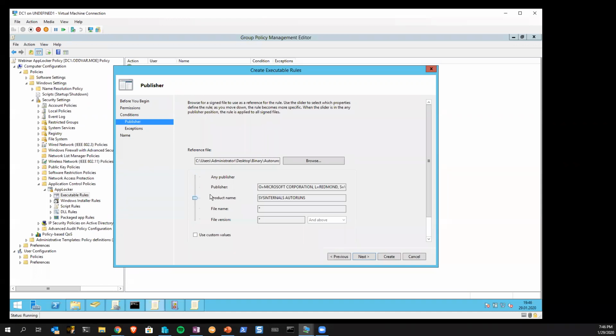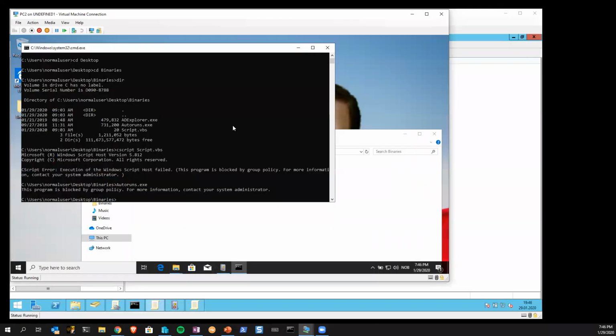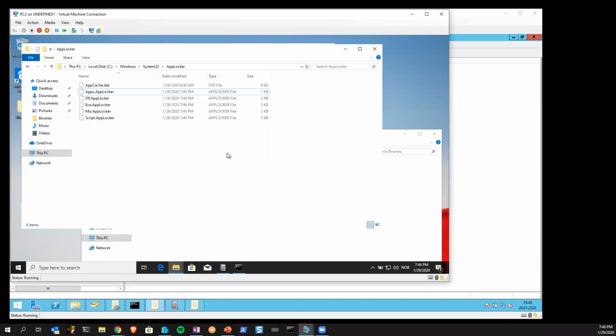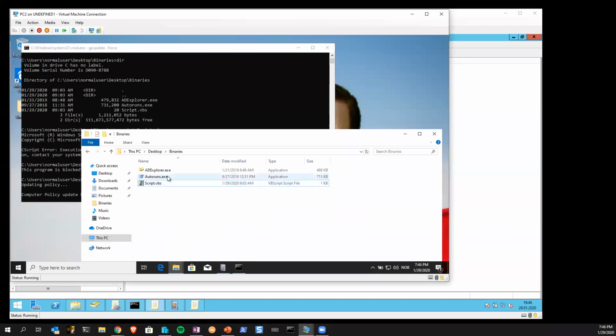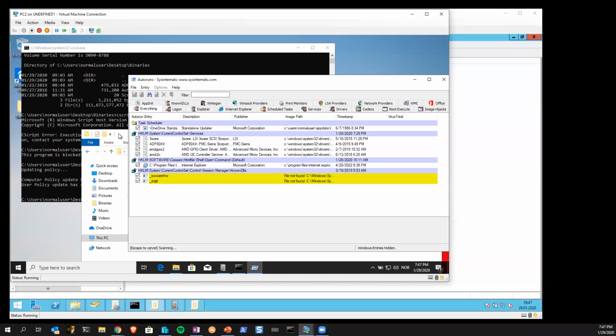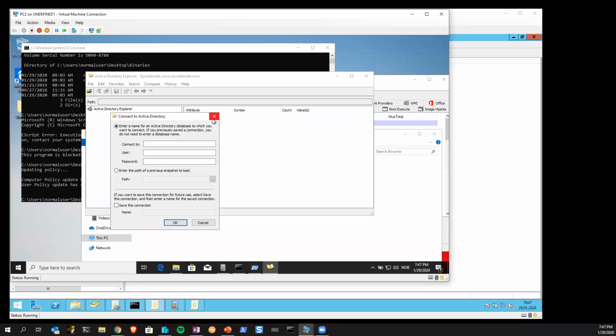But what we want to do now is only allow the publisher. That's basically allowing everything from Microsoft. Let's do that. Next, create. So hopefully now, when I go back to the computer and do a GP update again, it should be allowed to run. Oh, timestamp updated, perfect. If I try to run this, it should still be blocked because it's not signed. It's a script I created. Yeah, blocked. The other ones should be executed, as well as AD Explorer, because that's also signed by Microsoft. Yep, perfect. So that works.